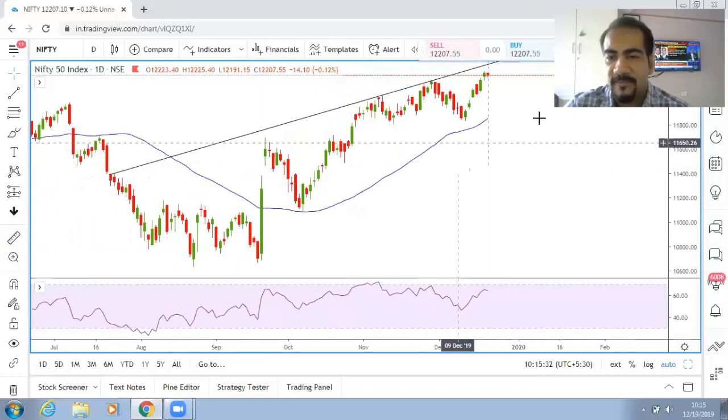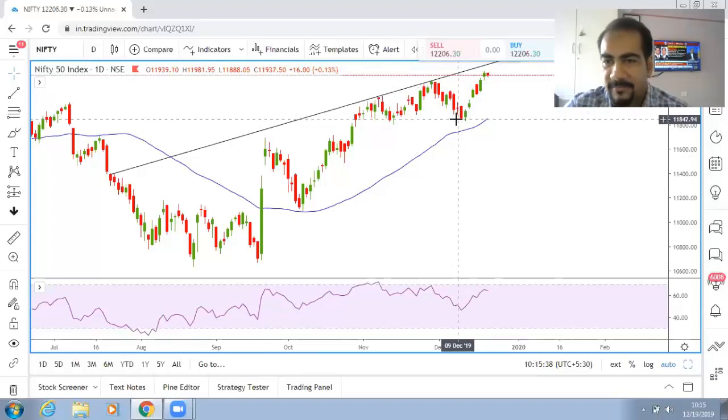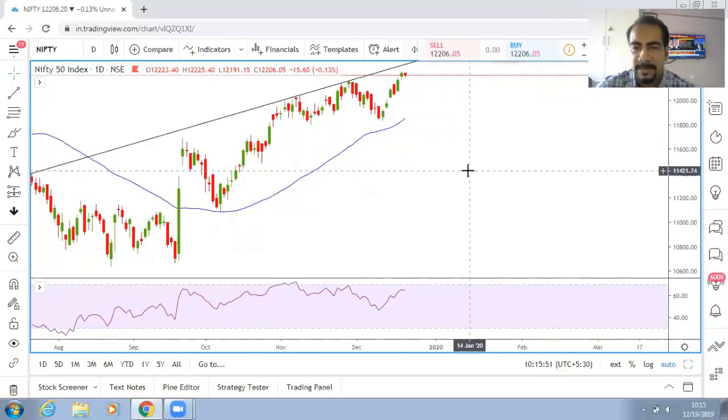In the smaller time frame, what I can see is once again, price is going up nicely. Recently, we had a dip till the levels of around 11,840, somewhere around there. And I think that was a pretty decent chance, 11,900 and 12,000 levels, somewhere around there. It was a very good chance to go long in the markets.